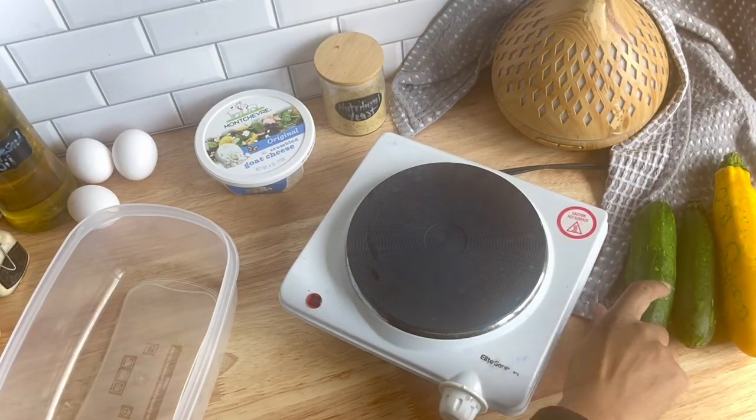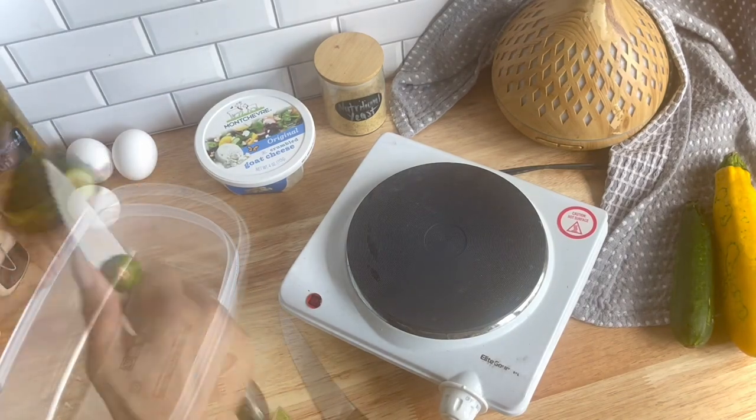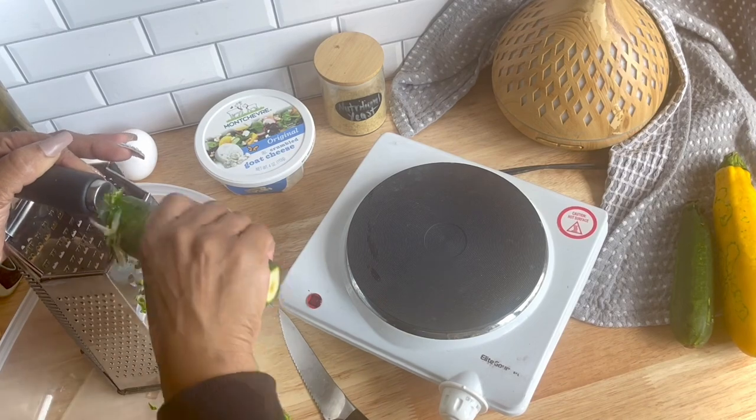I'm sure many of you are missing hash browns and home fries on keto, and this recipe comes in perfectly. In a pinch, you won't skip a beat or miss a thing.